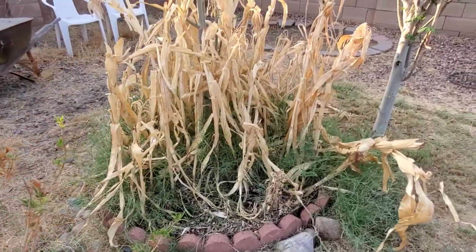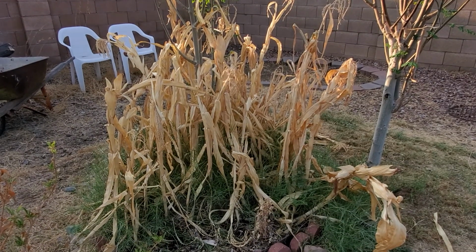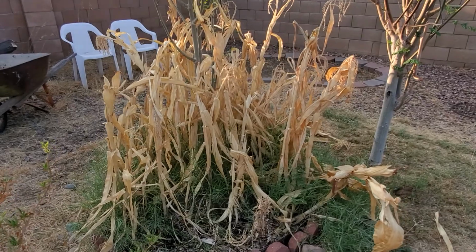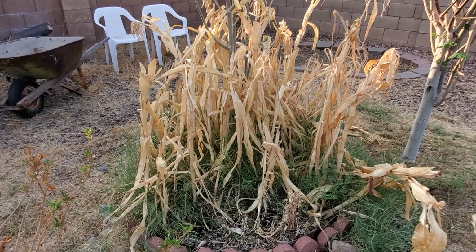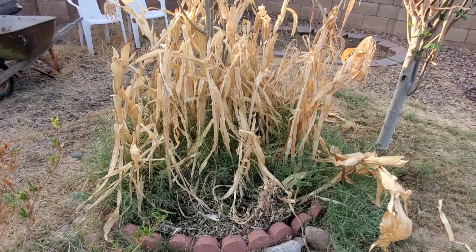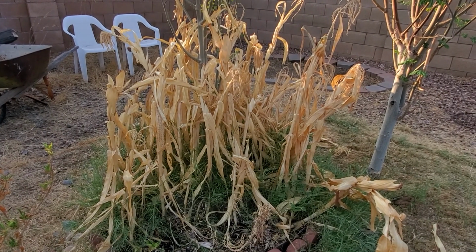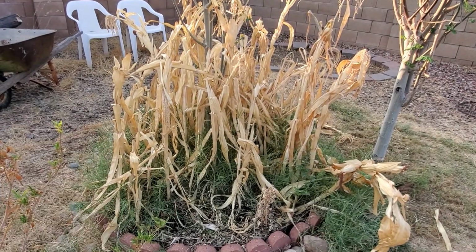Over here we have the somewhat failed corn experiment. It was my first time growing corn. When I did all of my research, it said it's very important for it to be kept evenly moist. I obviously did not keep the ground moist enough. This is actually the part of the yard that gets more sun than any other, so this bed gets beaten down and it's very harsh over here.